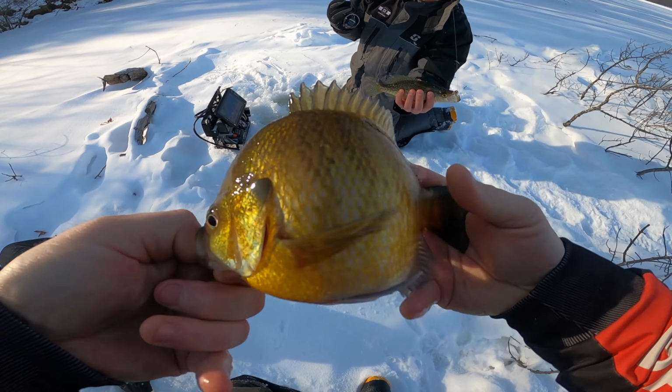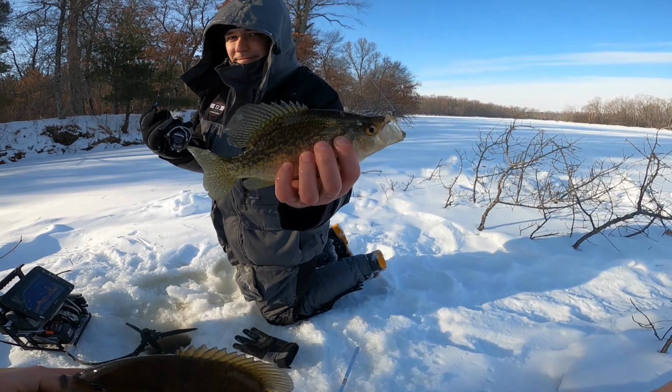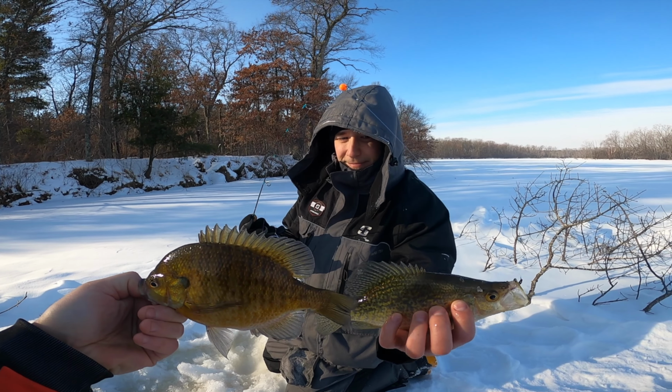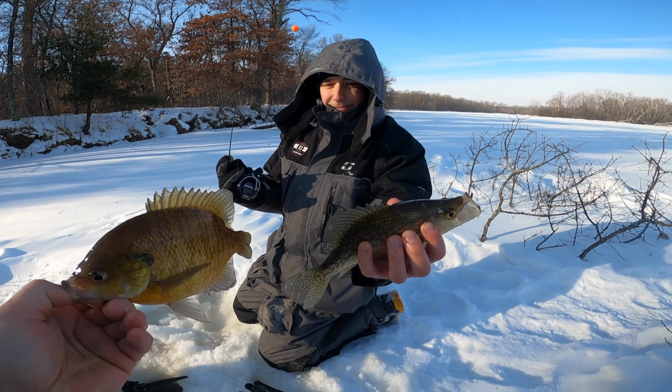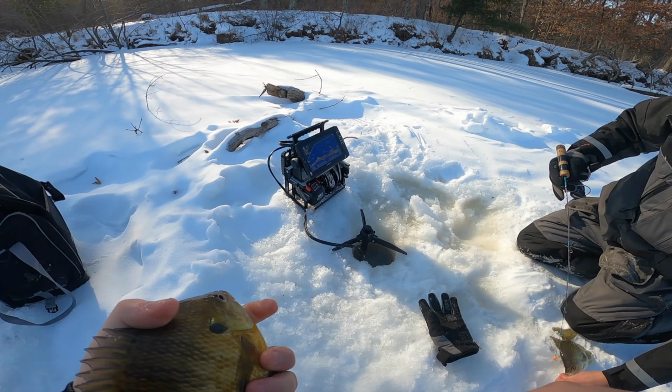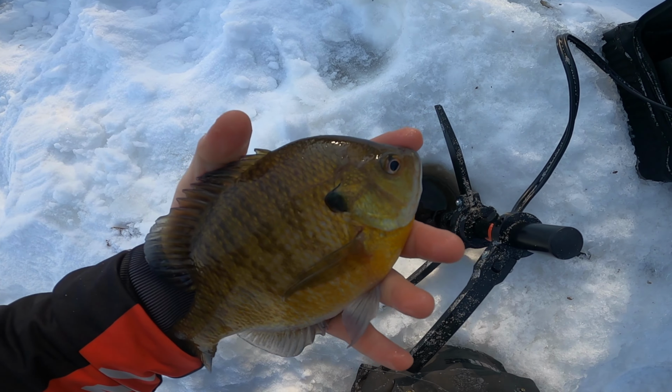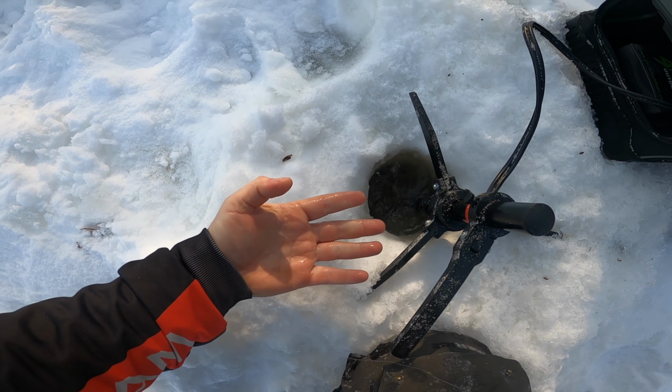We're fishing sunken trees, guys. Look at that crappie. That's a very, very nice crappie. That crappie and that bluegill together, we just pulled out, and yeah, sunken trees it is. Go ahead and get this fish released. What a beauty. Those are the ones Dayton was telling me about. Awesome.